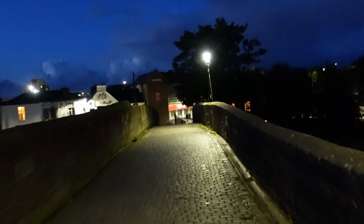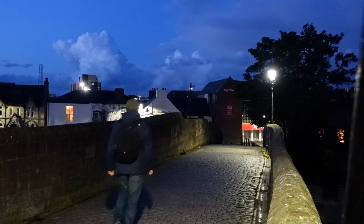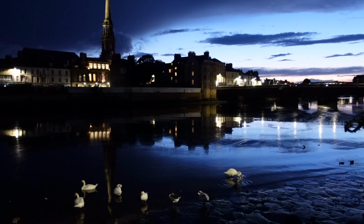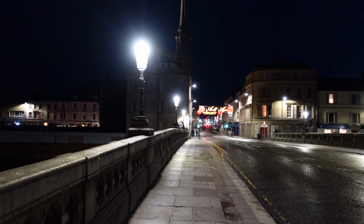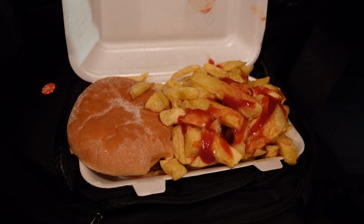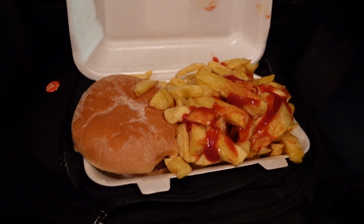Okay, I think I've explored the south of the river so far. I'm gonna just cross the bridge here and have a quick look at the north of the river, and then I think I'll walk back across the new bridge and then go and find something to eat. I will be taking you back to my hotel, by the way, after this clip. Okay, it is dinner time, back in the car, and once I've eaten this, I go and find the hotel.